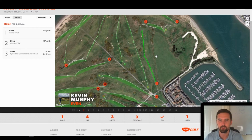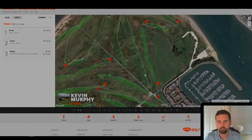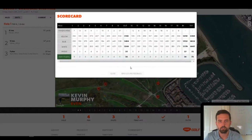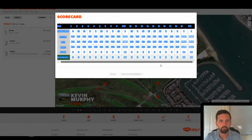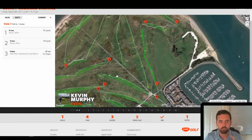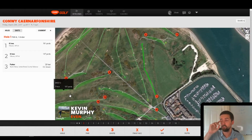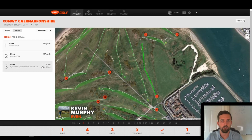I think he's played from yellows on the day, although I can't tell. Can I click here? No. No, challenge is not what I want. Scorecard. It doesn't actually tell me where he played from, not that I can see anyway. So we'll assume that he's played from yellows. I think he has, judging by the yardages and where the tee positions are. So I think I'm going to be from white, so it's slightly further, and that's what we're going to base it on.